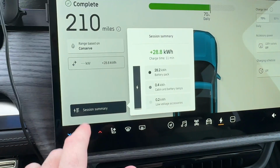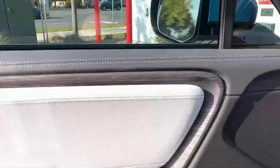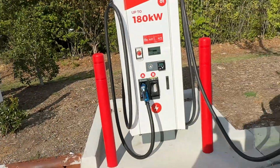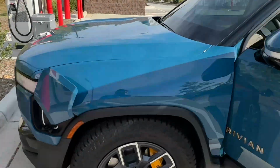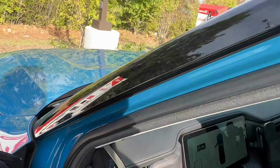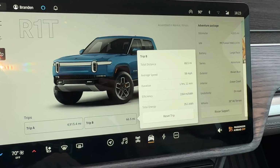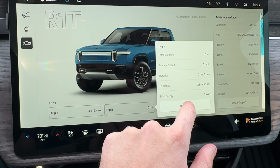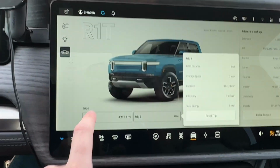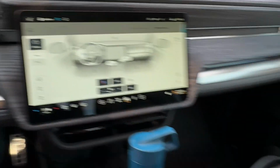Just finished there, so let's kill climate. Let's unplug, and then we'll hop back in. We'll reset the trip, and then we'll get going again. Station says 28.476 kilowatt hour. All right, so we'll go back into the vehicle here, reset the trip, reset. There we go. We'll start climate again here, and we're gonna get on the road here.